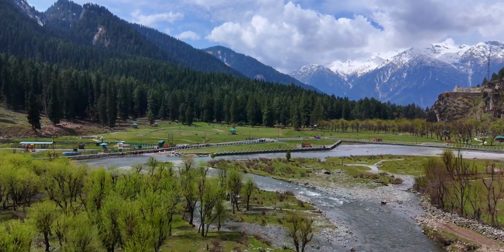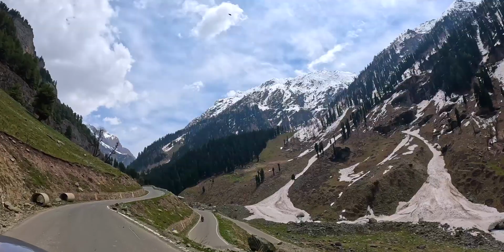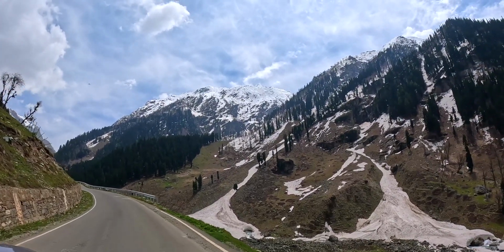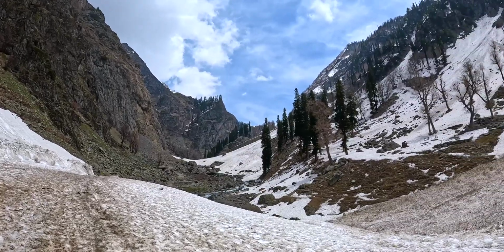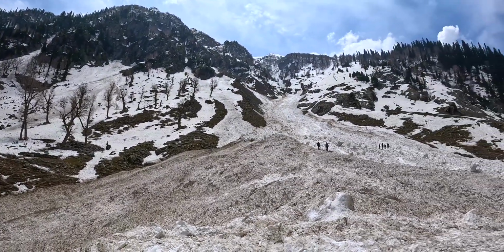Chandanwari is not far from here. It serves as the starting point for the trek to Amarnath. You can begin the Amarnath trek from here or from Sonmarg. The Amarnath temple is located on the Kashmir-Ladakh border. Chandanwari is a beautiful green place, but it is currently covered with snow mixed with soil, making it less appealing.